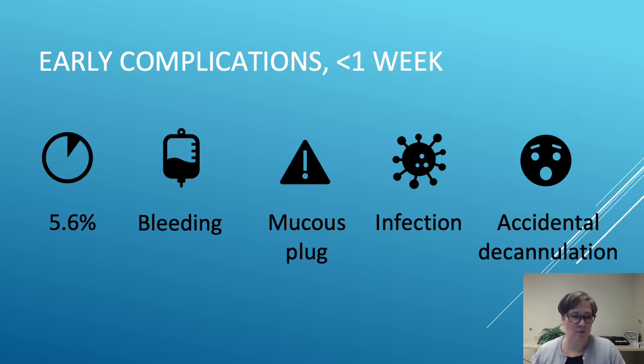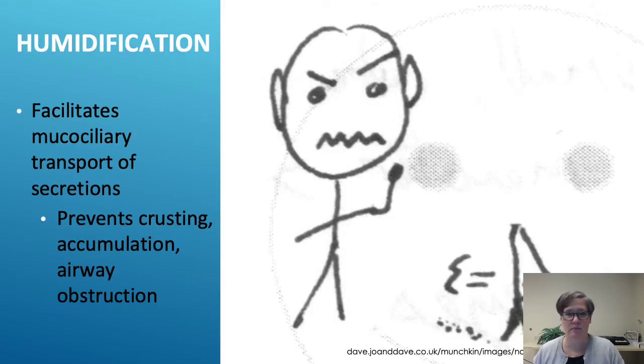We'll look at how we can prevent these through best practices. Complications within the first week after a tracheostomy are uncommon, less than about 5%. Bleeding, mucus plugging, tracheitis, and accidental decannulation top the list. After a tracheotomy, the natural humidification from breathing air through the nose is actually removed. So this results in a drying of the airway, and with that, you get crusts and eventually obstruction from those crusts. So humidification is actually the answer.